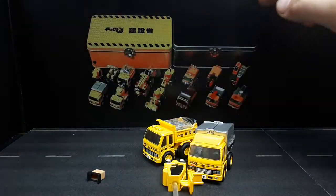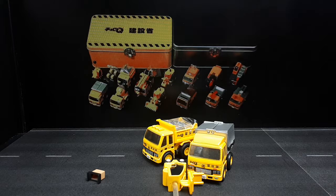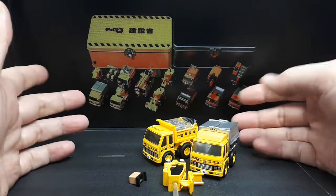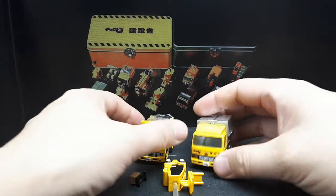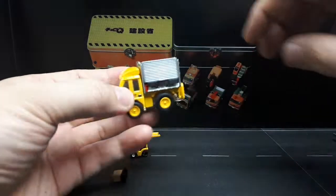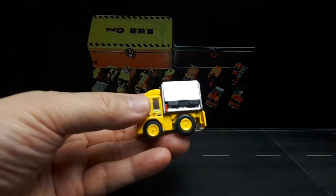So, I picked these up loose, no packaging, of course. I knew nothing about them other than the fact that they look kind of cool. A lot of details. Look at this printing on here. So let us start with this one, actually. So I have no idea what kind of truck this is.